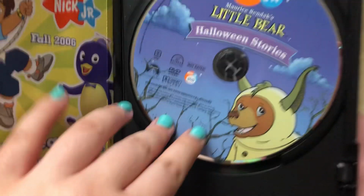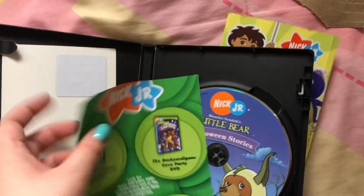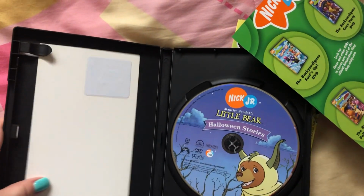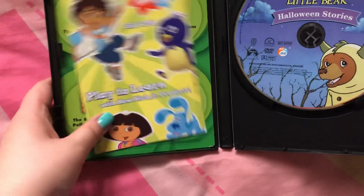Now, here's the disc. Here is something like a booklet. It says pull and tear along perforation. And we have lots of Nick Jr. DVDs, like The Backyardigans, and Little Bear, and Max and Ruby. And this came with the white cardboard paper. I don't know what that is. Like, what is that about? So that's Little Bear Halloween Stories.